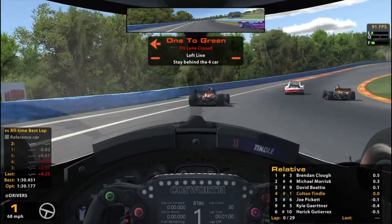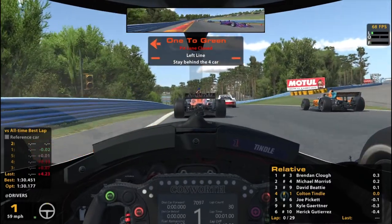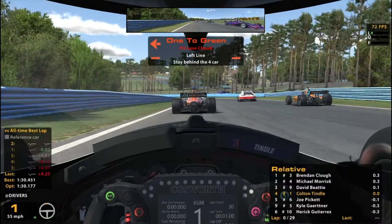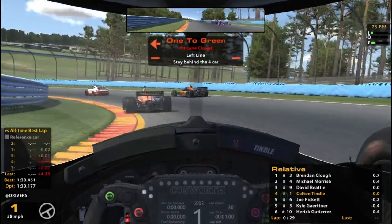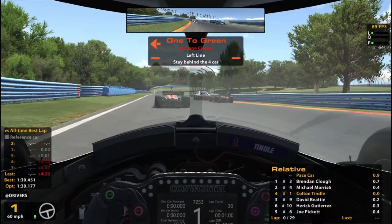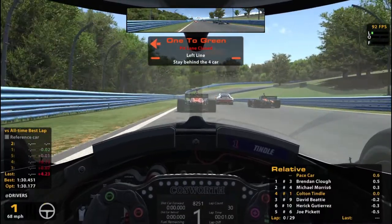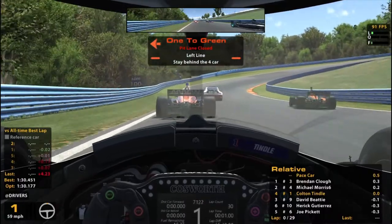A little worried about getting hit from behind into turn one. Hopefully that will not happen. I'll leave plenty of room ahead of me, so I don't do it to someone else either. That someone else, I guess, would be the two car up here. Pretty excited, though. It was very fun to drive in the practice. Was enjoying myself.